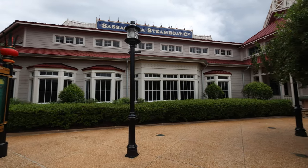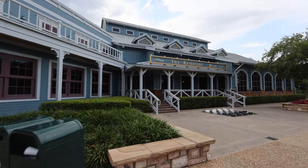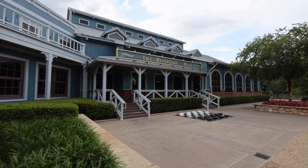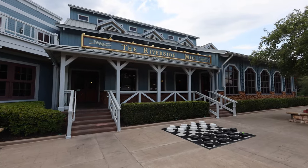After dinner, we decided to walk around and explore the resort a little bit. The courtyard of the resort opens to a riverfront view of the Sassagoula River.